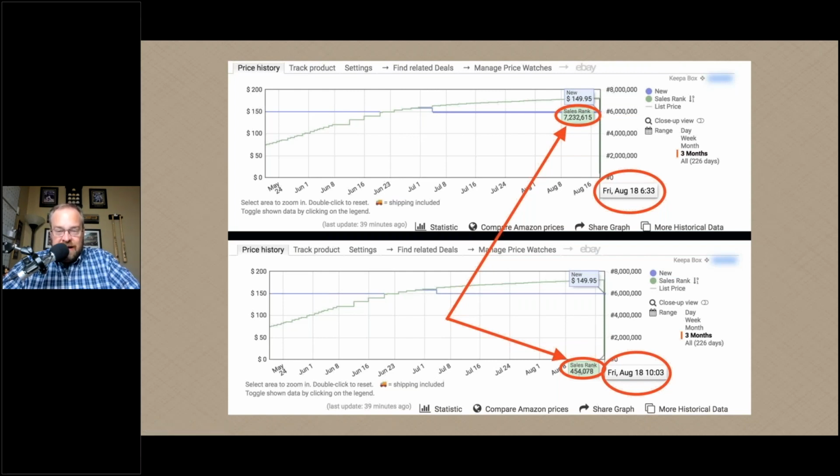So just by looking at a Keepa graph, looking at the past information when it comes to the pricing and sales rank history, you can make a much better sourcing decision. Here's another one.